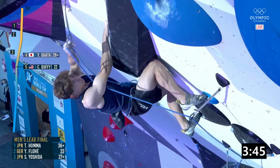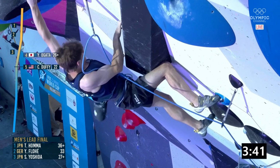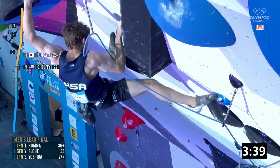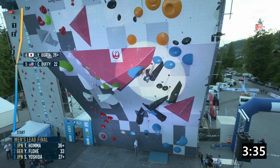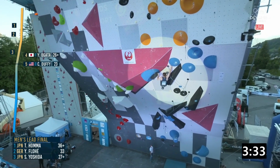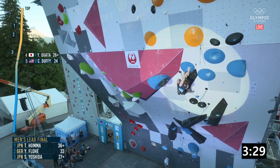There's that knee bar again. Yeah, doesn't look too good, but it probably takes at least a little bit of the weight off your hands, which is really the key in these climbs, is just finding how to be comfortable in these uncomfortable positions. Well, this is where the serious part of the route starts now. Approaching the next crux for sure.